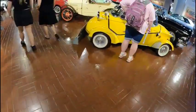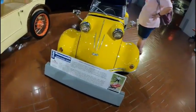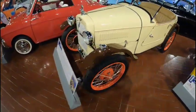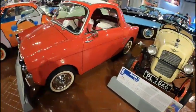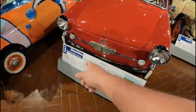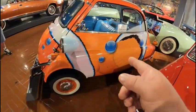Then we got some other smaller cars here. There's the Messerschmitt. Austin 7. I'm not even sure how to say that. I'll let you guys do it. Then we got Nemo.